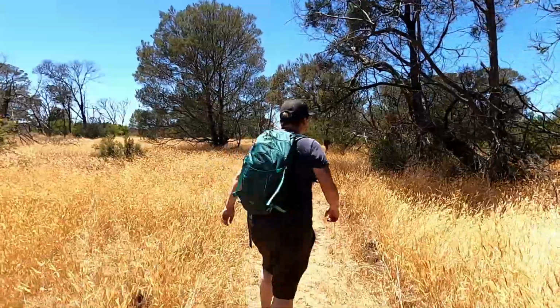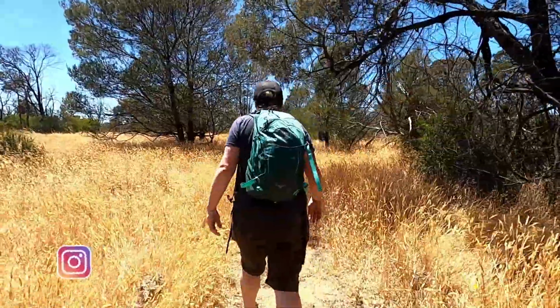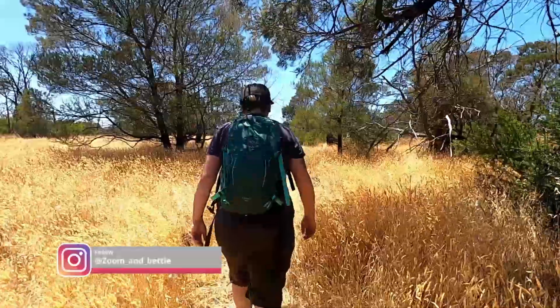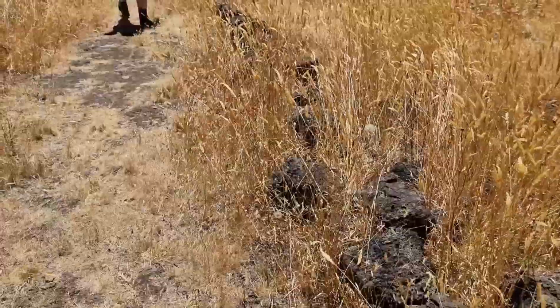We're off to the bridge caves. What's that? Caves at a bridge, I imagine. Sounds pretty cool. They've used some of the volcanic lava rock to form a little pathway so you can not get lost in the really long dry grass, which is quite handy.